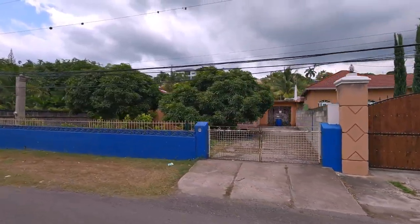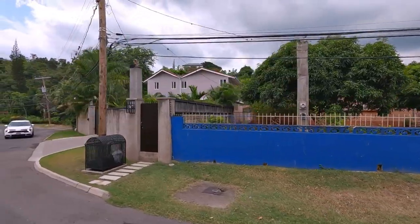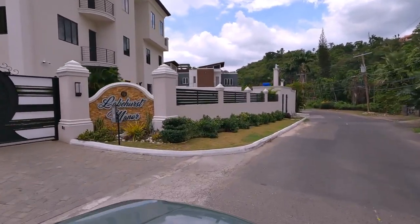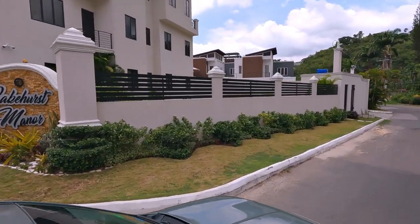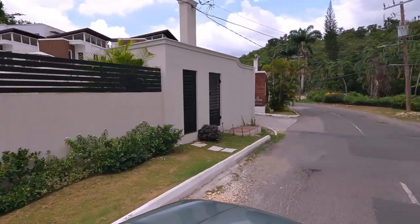Oh, wow, it's already beautiful hills up there. And I think those houses up there are actually on Stillwell. And this Lockhurst Manor looks like some sort of apartment building or something.